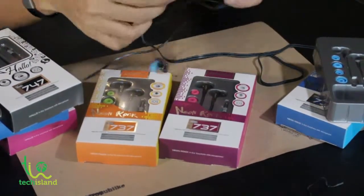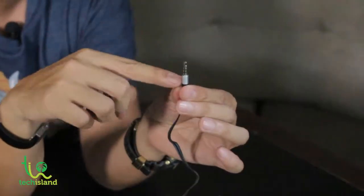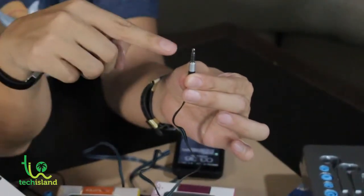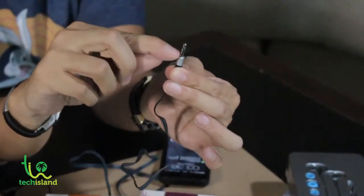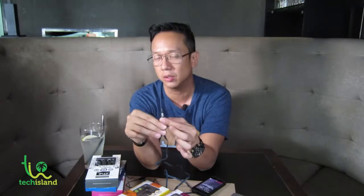Okay, so again, it comes with a microphone and an answer and end button right here. So it's compatible again with most iOS and Android phones. Do take note that there are different types of connectors out there. You see this? This is the 3.5mm jack connector, which connects to the iPhone or your Android phone. There are three lines on this. One is for the left and the right audio, and the other one is for the microphone. There are phones out there with different configurations, so it would be good for you to test it first to make sure it works for you. But we have tested it with Samsung phones and iOS and Apple devices, and it works perfectly. But do take note, test it first before you buy it, whatever brand you may be looking at. Okay, so this is the Neon Rock. I'm not going to open the other ones, and let's move on to the next one.